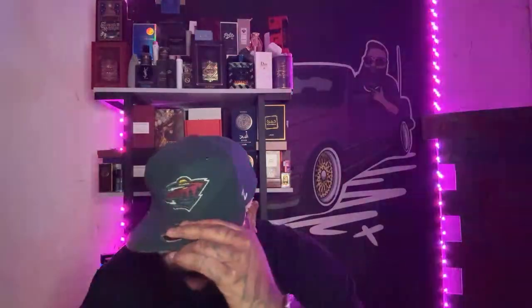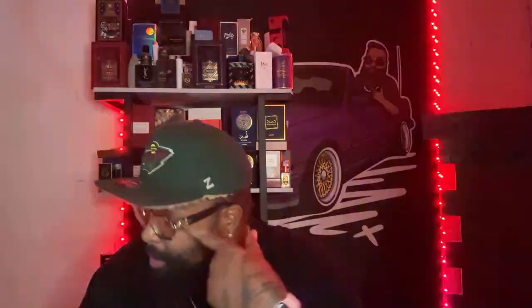Melting Embers smells exactly like By the Fireplace. Okay, bet. Yeah, that's dope. Yeah, By the Fireplace, one of them ones, man. It's definitely one of the ones that you need in your collection for the fall, winter, and early spring times, for those cooler weathers, man.